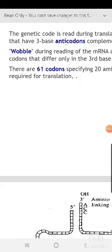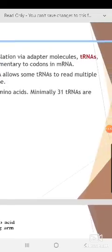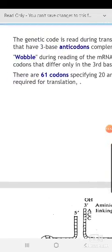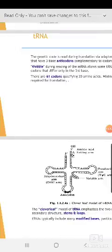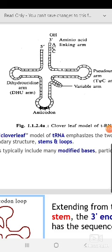There are 61 codons specifying 20 amino acids, because the other three are stop codons. Minimally 31 tRNAs are required for translation. You need to know the secondary structure of tRNA. This is the typical tRNA secondary structure. Remember, this is the secondary structure.